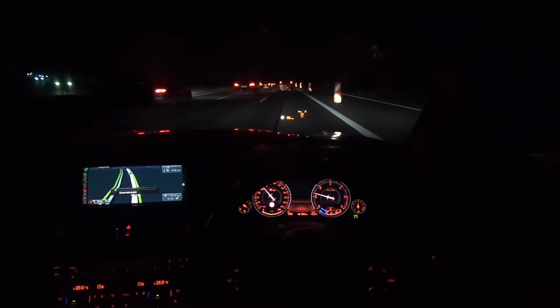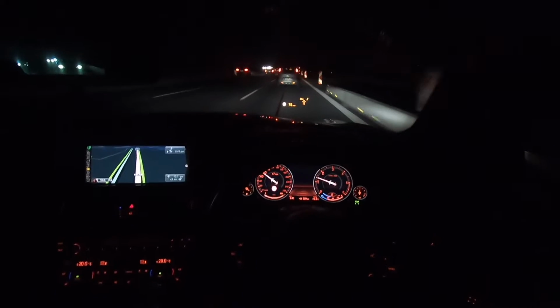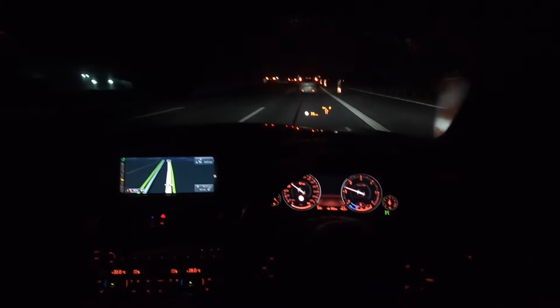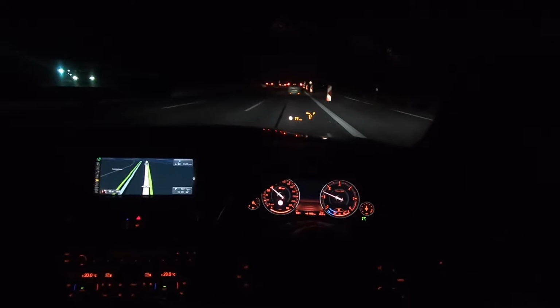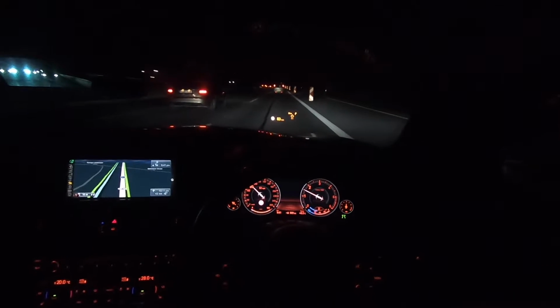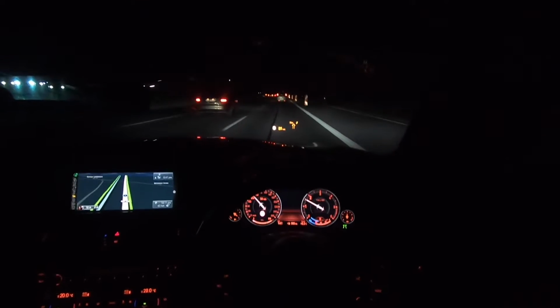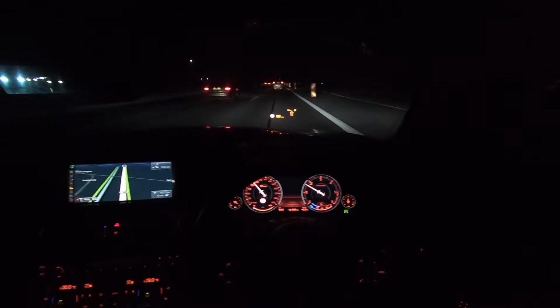I did say I'll be doing a POV test drive for you guys. This is my current vehicle, BMW 640d. It's got 313 brake horsepower and 464 pound-feet of torque. Now, the power band in this car is just absolutely amazing. Obviously, it's diesel, twin turbocharged.